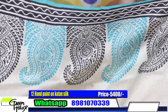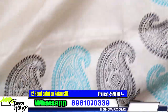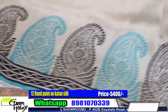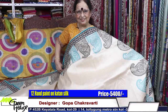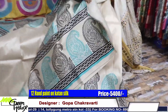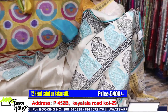And the block print, very traditional. Very traditional, yet in great demand. Look at all these saris. The moment you wear them, they're stunning. What joy these saris bring. Look at this, it's such a beautiful piece. And the blouse section is of the same color. This will take long.